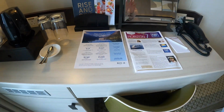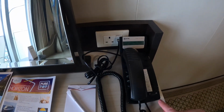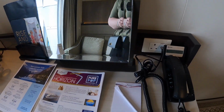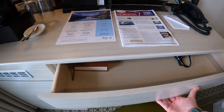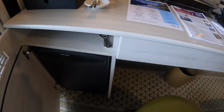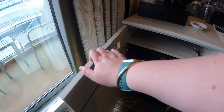You then have some bits and pieces of paper. We're going to go through that shortly. And a little P&O notepad with a pen. And finally your telephone, so you can make calls between cabins, as well as call reception, housekeeping, room service, etc. You also have a further 3-pin plug, and then a small vanity mirror. There is a chair and a drawer. The drawer has your hairdryer and the Bible. And then finally you have your fridge and a bottle opener. That's handy to have, a little cubby there. And then you have your fridge. Your fridge is empty, so you can put what you like in it.